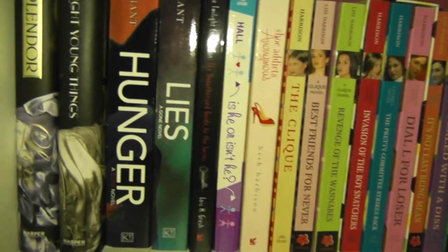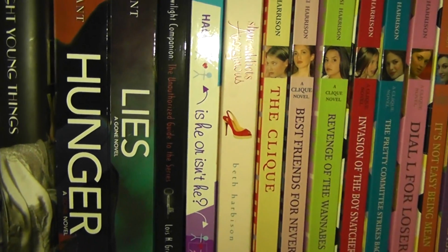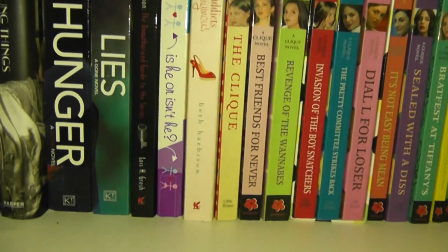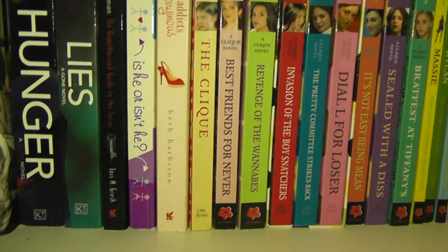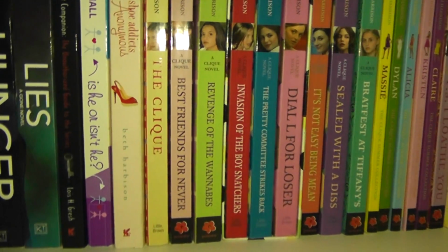But I got them at that big sale, so it's awesome. Then I have The Twilight Companion by Lois Gresh, which is like a Twilight quiz book. Is He or Isn't She by John Hall. Shoe Addicts Anonymous by Beth Harbison. I think that's how you pronounce it.